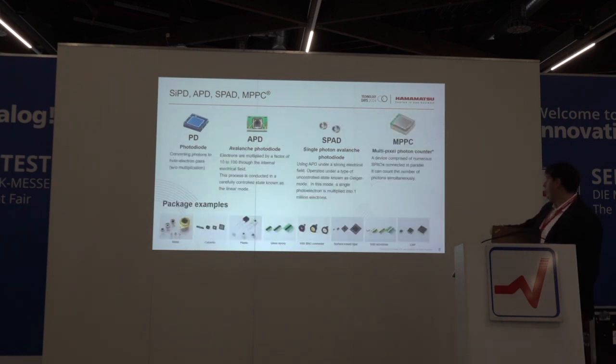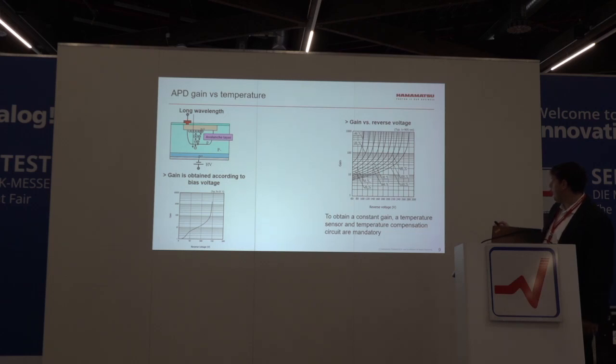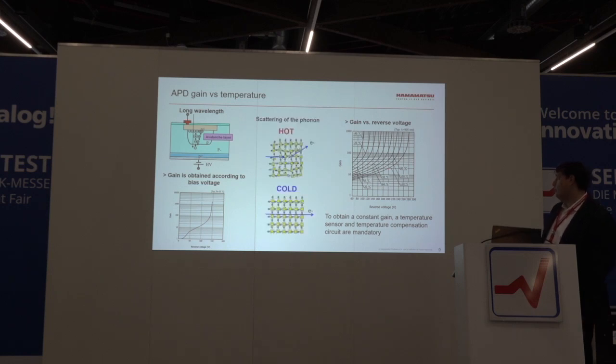We can offer this type of sensor with many different packages, depending on what you need and the application. What is new, in particular for the APD: you know that the gain of the APD depends on the temperature. To obtain a constant gain, you basically need an external circuit that checks the temperature and adjusts the voltage. Why is this?